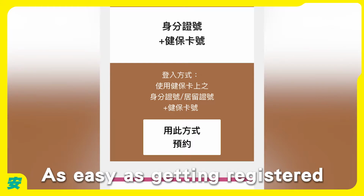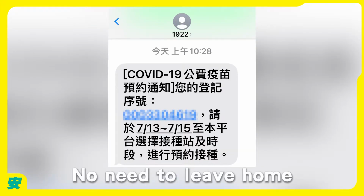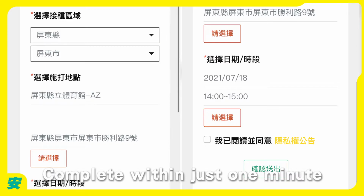As easy as getting registered. Get notification text and get on with the appointment. No need to leave home. All you need is national ID number and NHI card number. Complete within just 1 minute.